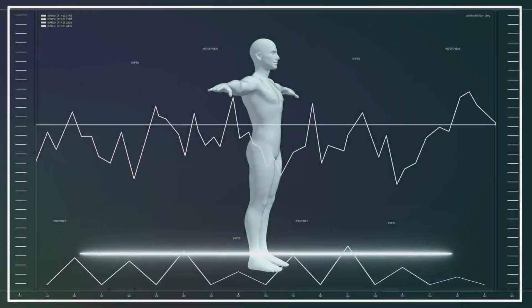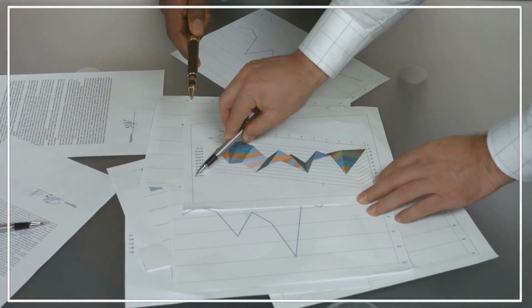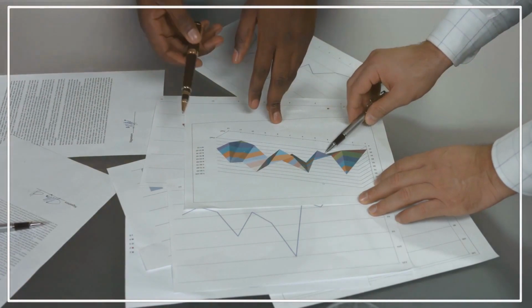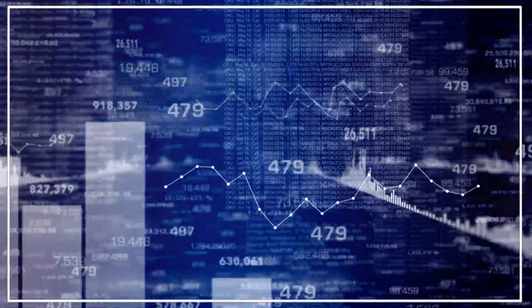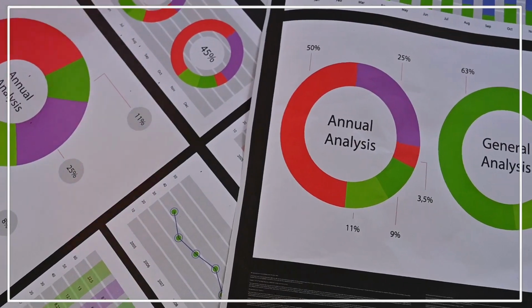The demand for data scientists is increasing at an unprecedented rate. Why, you might ask? It's because every industry, every sector, every organization is generating data. And they're not just producing data, they're drowning in it. They need skilled professionals who can dive into this ocean of information and come up with pearls of insights. That's where data scientists come in.